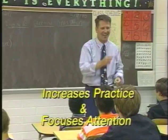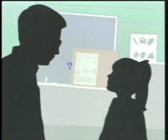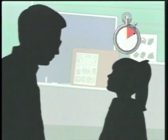What's the fourth step? Asking questions and providing feedback are excellent ways to maintain student interest. But be sure to ask the questions at a pace consistent with the ongoing instruction. Research indicates that waiting 3 to 5 seconds for a student to respond is appropriate.